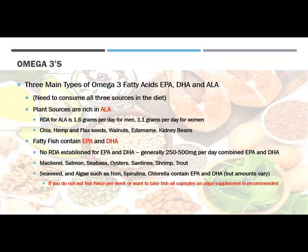Seaweed and algae such as nori, spirulina, and chlorella contain EPA and DHA, but the amounts vary considerably. If you don't eat fish twice per week, it is recommended that you take a fish oil capsule. If you're trying to stay away from fish, an algal supplement or algal oil is recommended for getting in those omega-3s. That's what a lot of vegans use to help increase omega-3s in the diet.